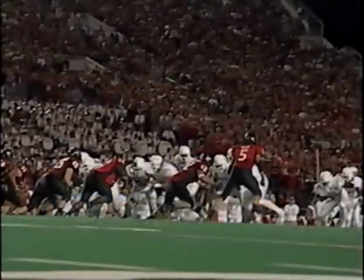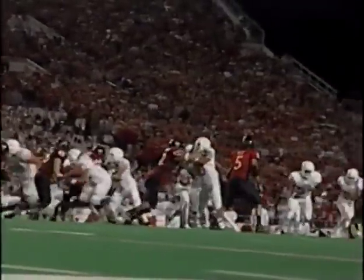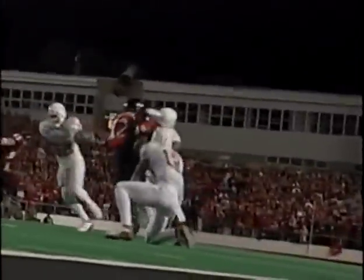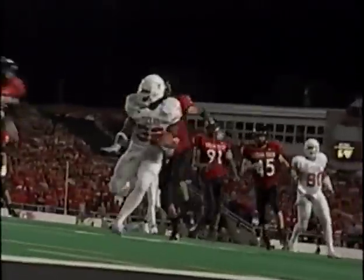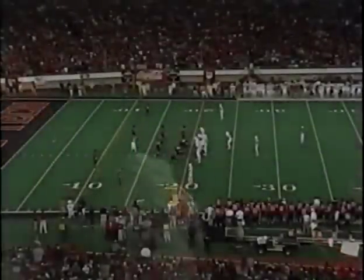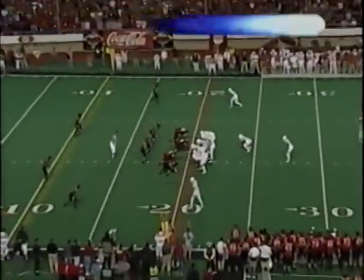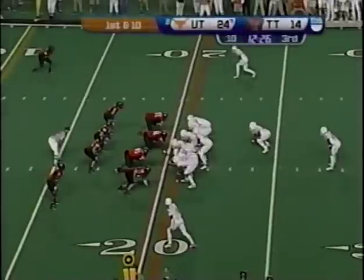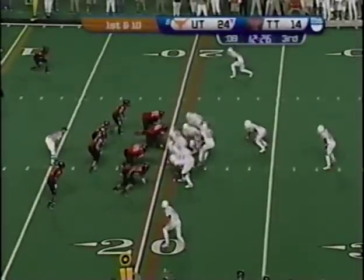Watch this block by Will Matthews on that last run by Cedric Benson. Coming at you, he's number 37 in white, coming right at you. So you think you want to be a player? Absorb this. Boom, on Chad Johnson, number 12, which knocked him right into Khalid Nazir Uddin. And how about the stiff arm by Cedric Benson at the end of the play on number 46, Mike Smith, who's a pretty physical player himself. Benson with 92 yards rushing on 18 carries. And again, Texas undefeated when he rushes for 100 or more.